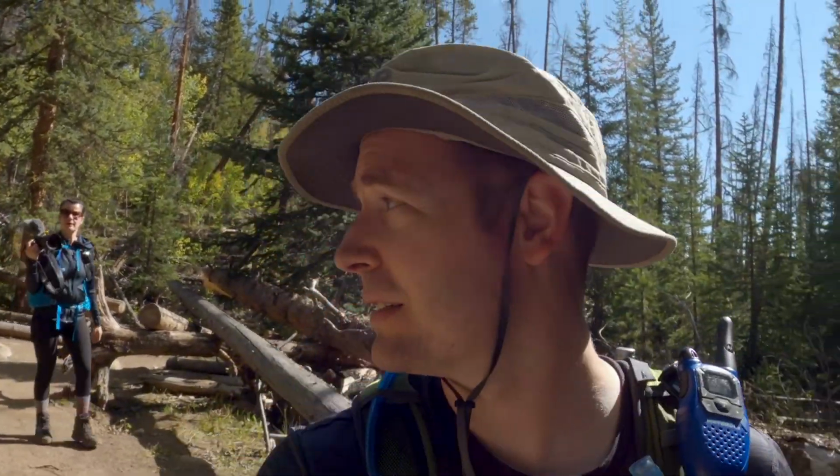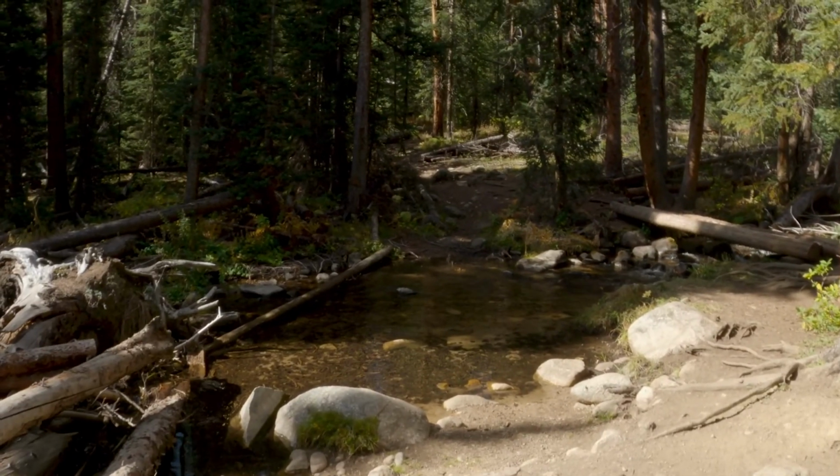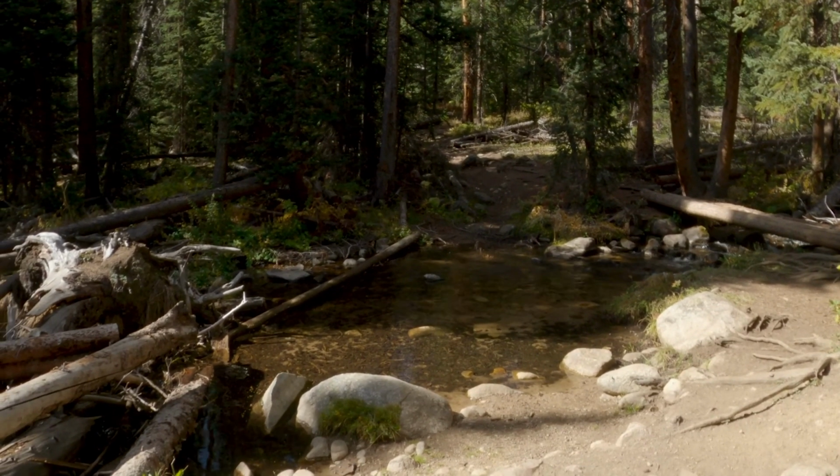But let's continue on. I'm guessing maybe during the winter months you can actually cross over this, but luckily there's a bridge here on the right-hand side that you can cross over with a couple of logs. Let's cross it, because if not, we're crossing over that. So we're going to go here to the right. You cross over those two logs over there. Oh yeah, look, the bridge is right there.